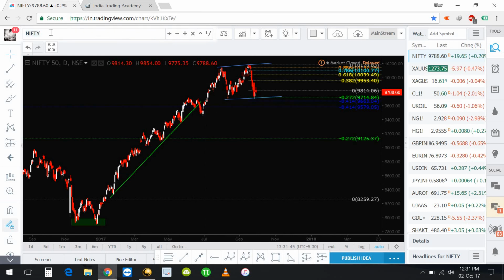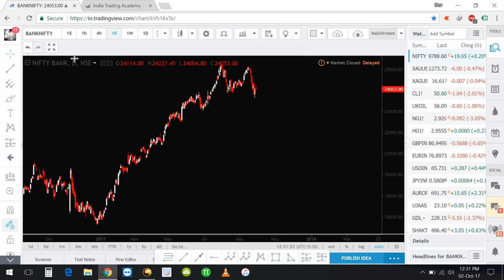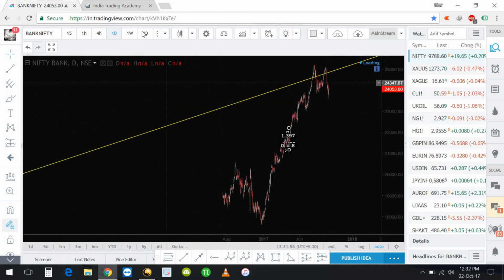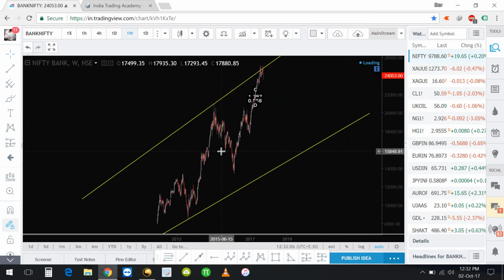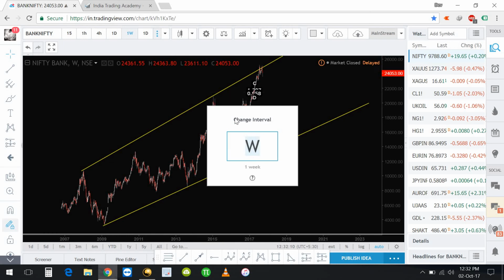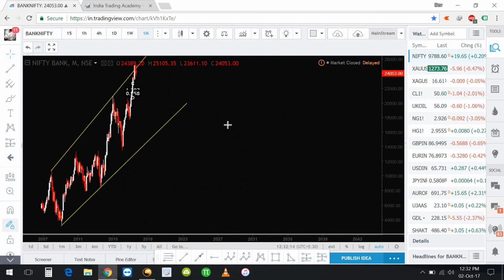Bank Nifty, someone wants to know. Yeah, we can cover that, but it's similar to the Nifty. Wherever the Nifty goes, so does this. Let me see what this yellowish line coming is. Let's dig deeper into this. I'll show you. So this is the Bank Nifty chart.